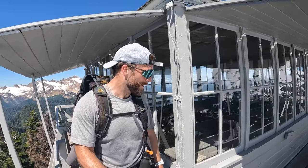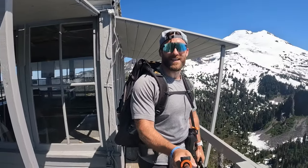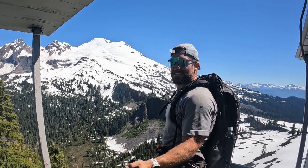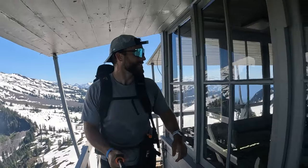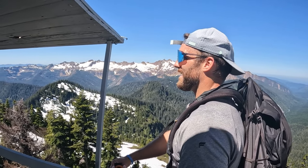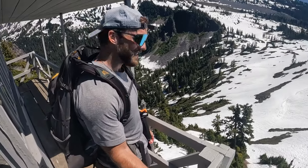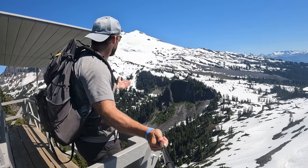Made it. Oh my gosh, look at that. Spectacular. Such a cool lookout. Look at this. It's gorgeous. Just panoramic views. 360 views. Man, that is awesome. Look how steep that is. Just cliff, pure cliff. And then the magnificent Mount Baker.